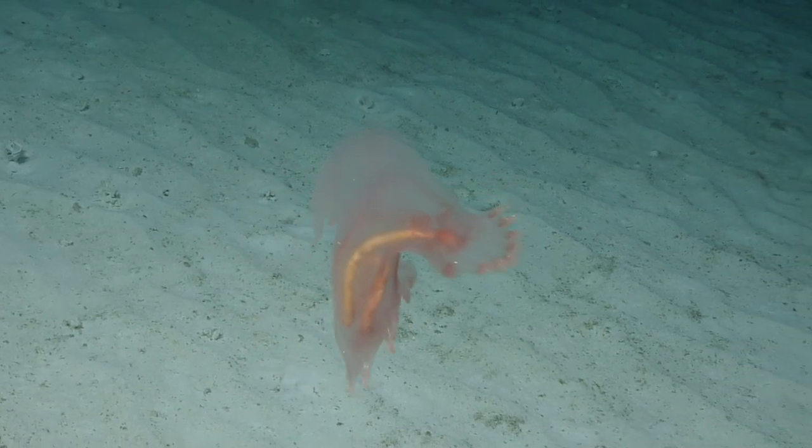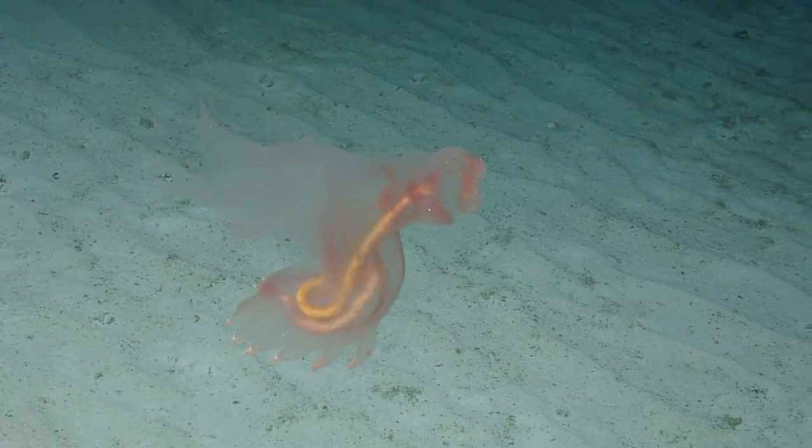Beautiful shot here, yeah. The swimming sea cucumber. They're always so mesmerizing to watch swim.